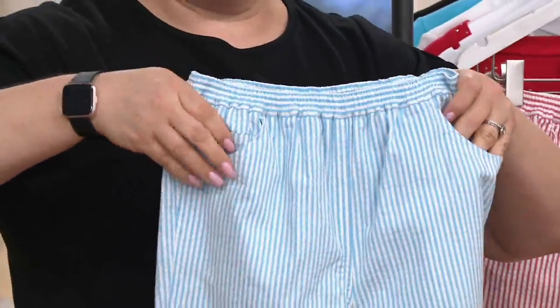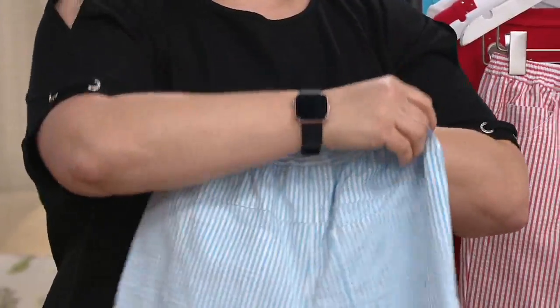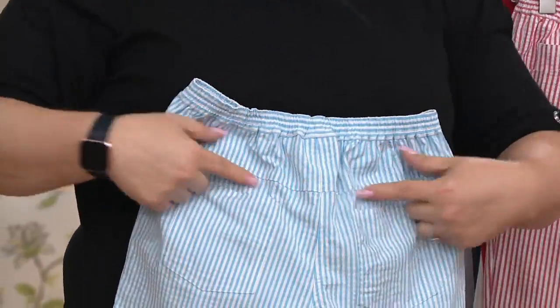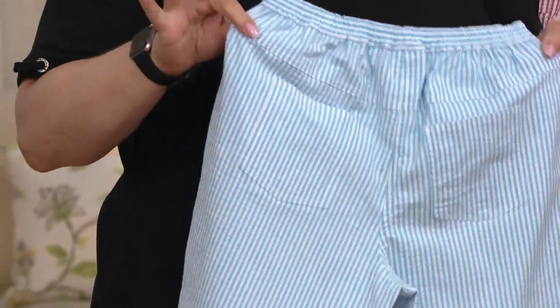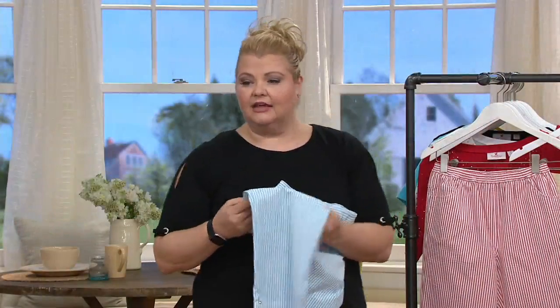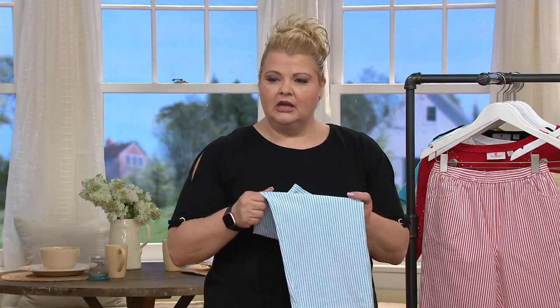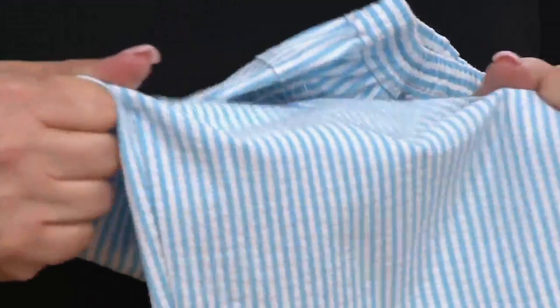This pant has a full elastic waist, functioning pockets in the front. I can't seem to get my hand in there. There we go. As well as on the back with that back yoke. So really a beautiful shaped pant. Then the straight leg that's not tight up against the leg, it just eases over the body. But once again, you have that incredible stretch.